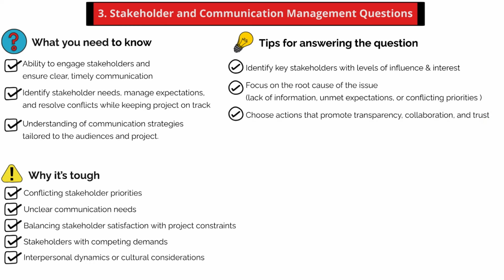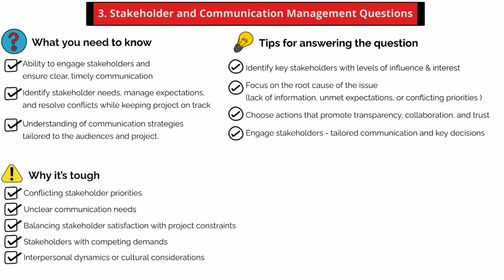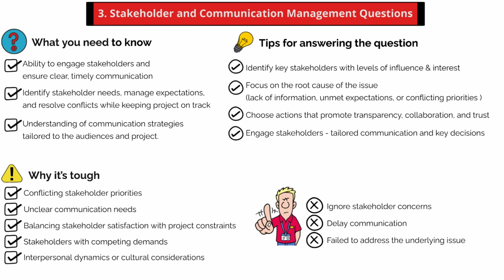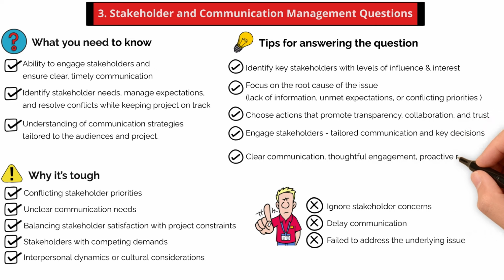Choose actions that promote transparency, collaboration, and trust. For instance, engaging stakeholders through tailored communication strategies or involving them in key decisions can often resolve tensions and build alignment. Avoid solutions that ignore stakeholder concerns, delay communication, or fail to address the underlying issue. Additionally, consider the medium and frequency of communication, ensuring your response fosters clarity and alignment. By emphasizing clear communication, thoughtful engagement, and a proactive approach to stakeholder needs, you can effectively navigate these nuanced scenarios and demonstrate strong stakeholder management skills.